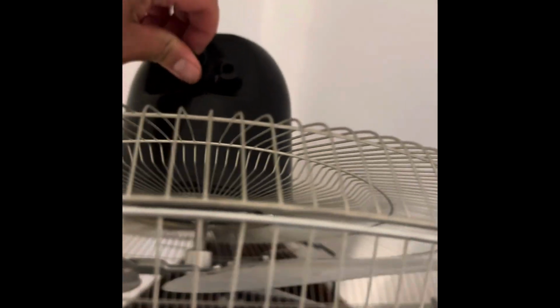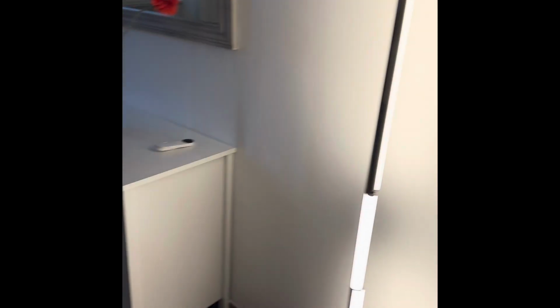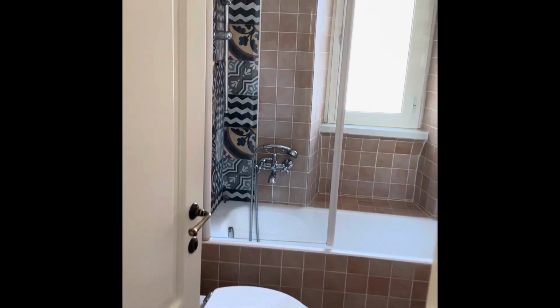So this is nice. It's refurbished. It's got a fan underneath. It's got a TV. Window with a view. Oh, but here, let me show you the best part. Yeah, the bathroom's nice. It's got a typical Italian toilet, sink, mirrors, and a kitchen.